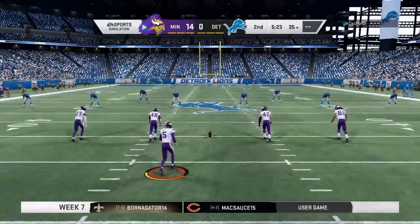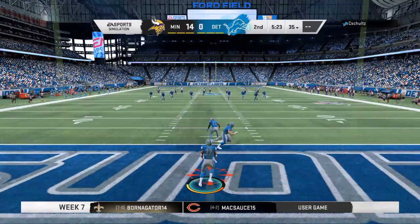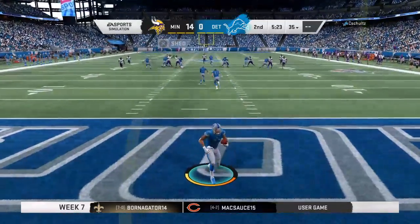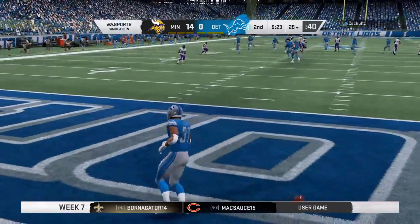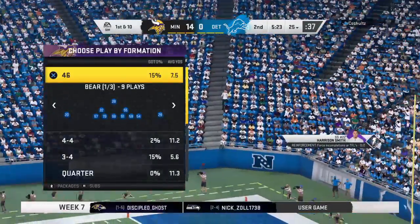Bailey now to kick it away after the touchdown. That'll be taken in the end zone. And they'll put up the stop sign there as his guys will get it at the 25.